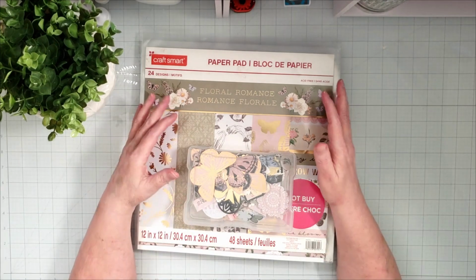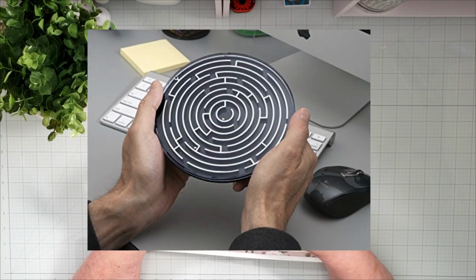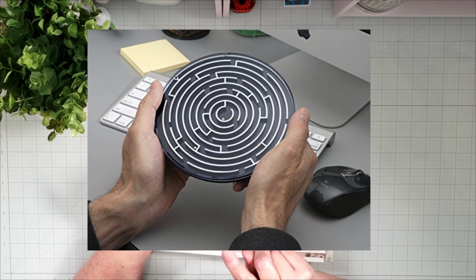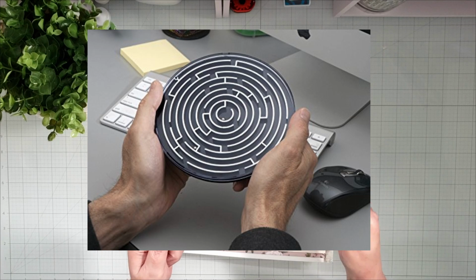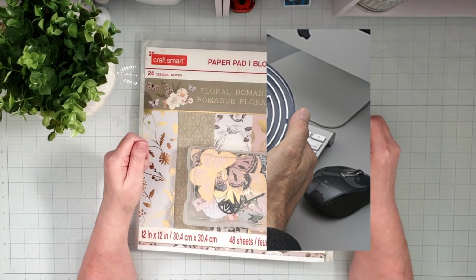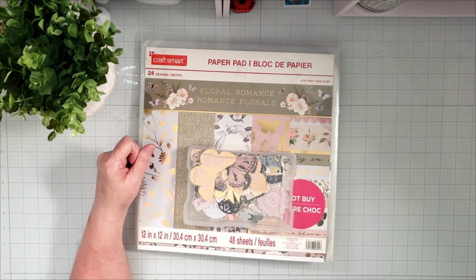If y'all have ever played that little game, I don't know if you remember, it's like these handheld games we used to have. It was a maze, and it had a little silver metal ball, and you would turn it with your hands, and you would try to make the metal ball go through the maze and end up on the other side. That's basically what you're trying to do with your head, to make these little crystals go back to where they belong.